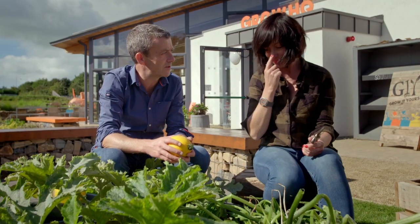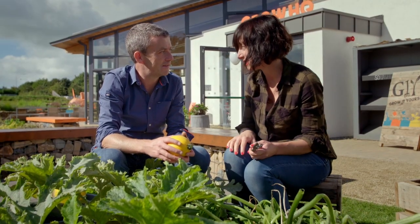Come here, how are your containers going? Yes, my container courgettes have done incredibly well. There's still a few left. Want to come see? Yeah, let's go look.